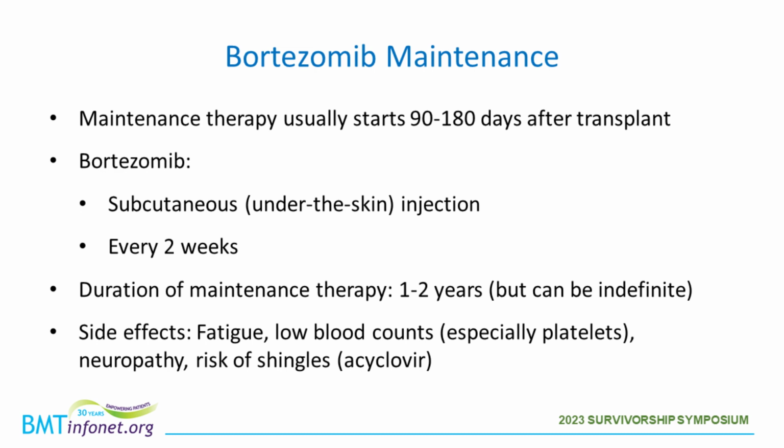And because this is how it was done in the clinical trial showing a benefit, we usually plan to give the bortezomib every 2 weeks. I would say we're more likely with bortezomib maintenance to do it for a shorter period of time because everybody tends to get tired of doing the under-the-skin injections, but it can be indefinite maintenance therapy until progression.